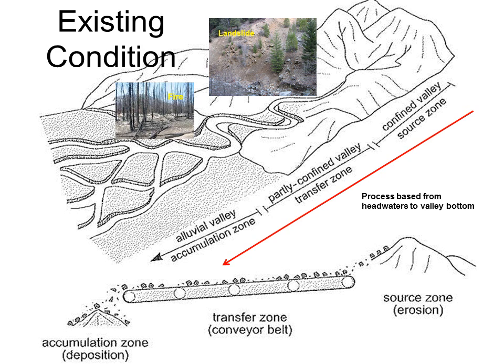Because of the time constraints, individual sections of stream will not be discussed, but lumped by their corresponding valley features based on source zones, transfer zones, and accumulation zone characteristics. It should be noted that in a degraded state, depositional zones can become transfer zones, and even within transfer zones, depositional areas can occur due to features such as landslides, geological pinch points, and woody debris events such as windthrow and fire, adding large amounts of wood to the stream.